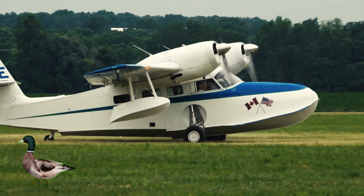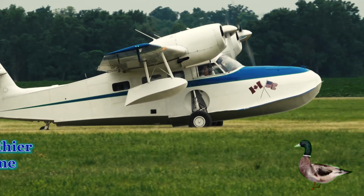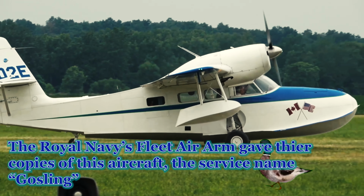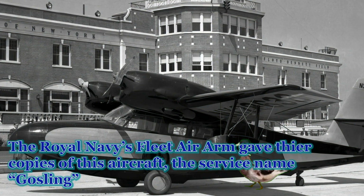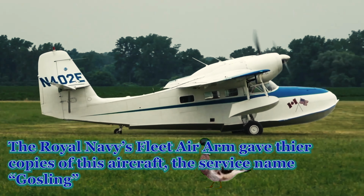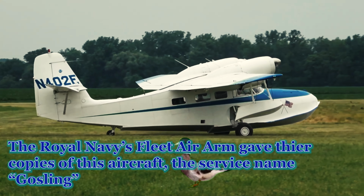The first Widgeon took flight in 1940 and showed everyone what it could do. While it wasn't as famous as its big brother, the Goose, the Widgeon found its own crowd. Private owners loved it, small airlines used it, and even some military branches gave it a try.